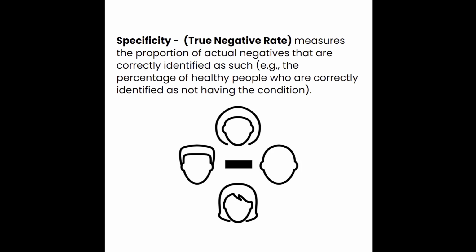Specificity is the true negative rate, and that's going to measure the proportion of actual negatives that are correctly identified as such. So for example, it's the percentage of healthy people who are correctly identified as not having the condition. So again, if we have a 100% specificity, then the test is able to know 100% of the time which people do not have a certain disease.